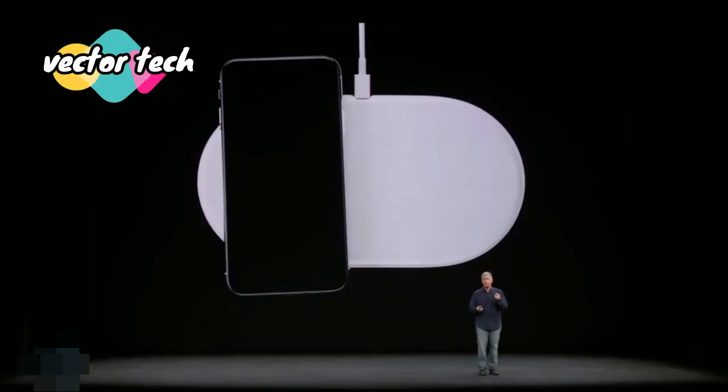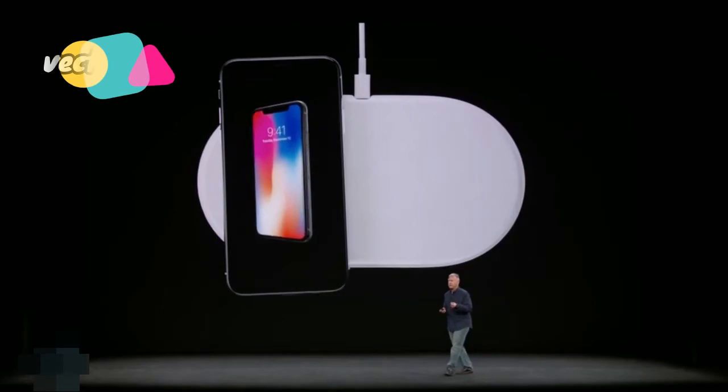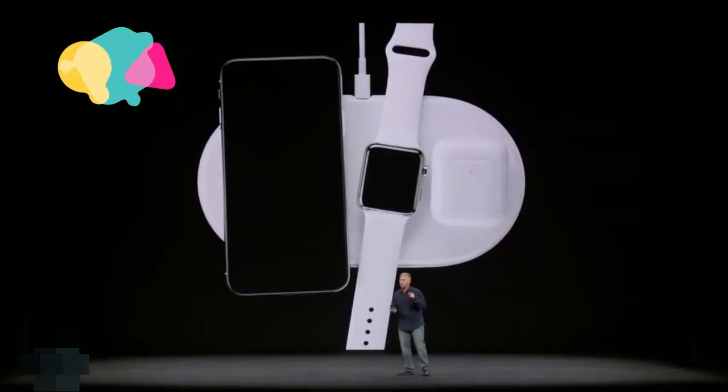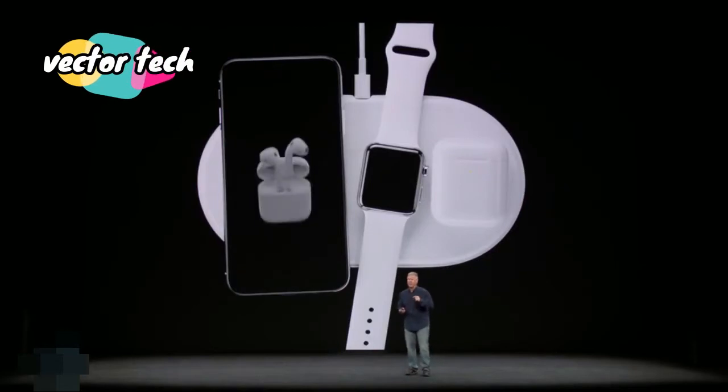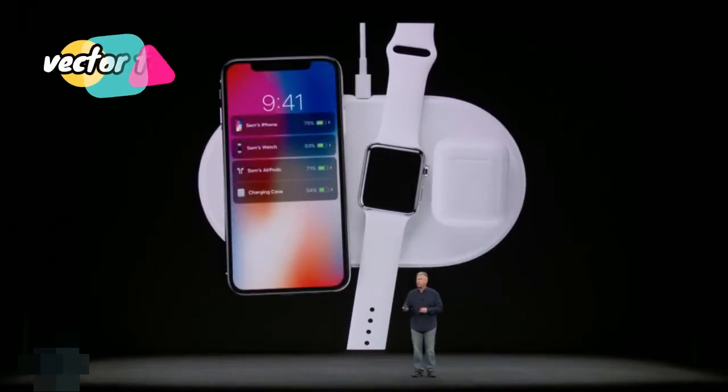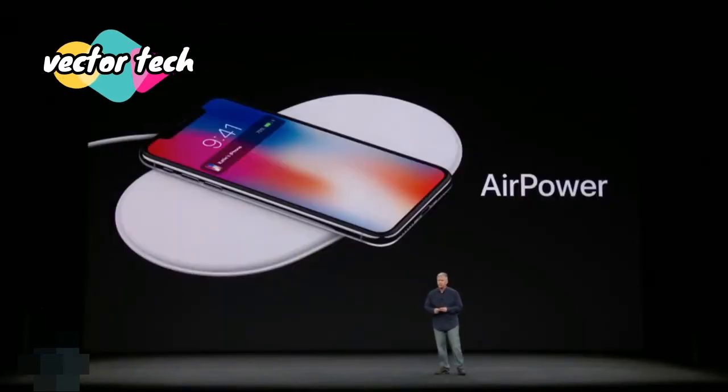It's a mat that you place your iPhone 8 or iPhone 10 down, and it just starts to charge. And you can place your AirPods with the optional new wireless charging case on it, and it starts to charge as well. They all charge. We call it AirPower. So look for the AirPower charger next year.